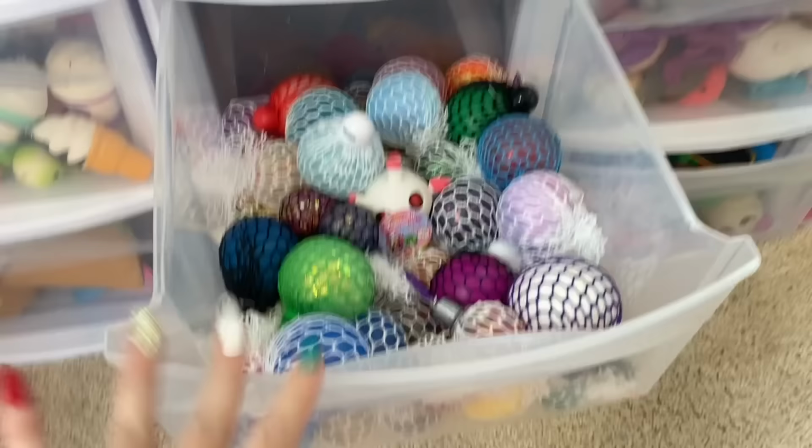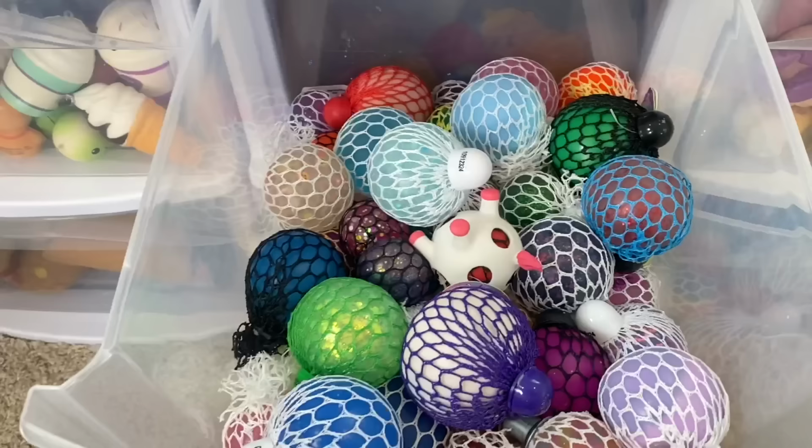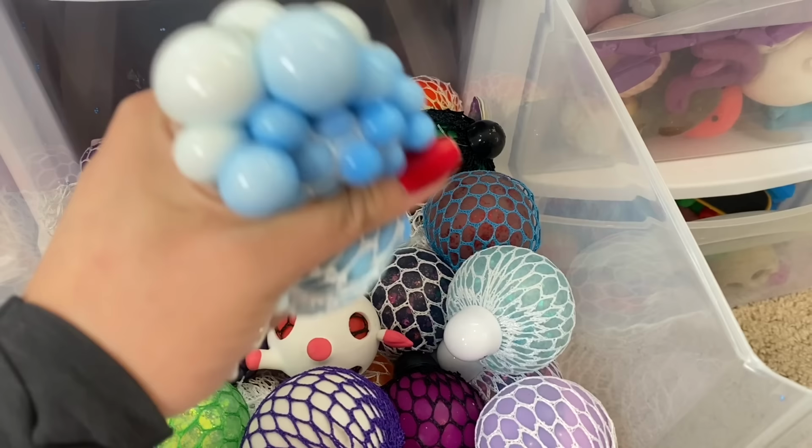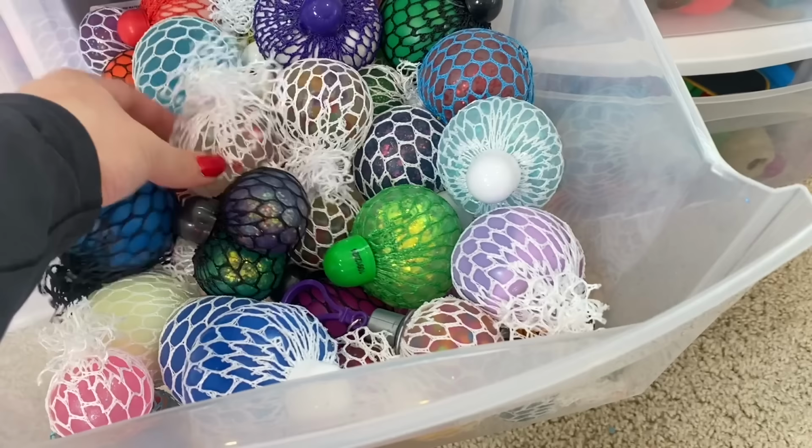Okay, so I think this is actually my number one favorite drawer, guys. Oh my gosh. So if you've been following me for a while and you watch my YouTube Shorts or TikToks, I usually start off all my challenge videos by squeezing one of these mesh balls. So if I didn't say this already, this is my mesh ball fidget drawer, and I'm obsessed with them.